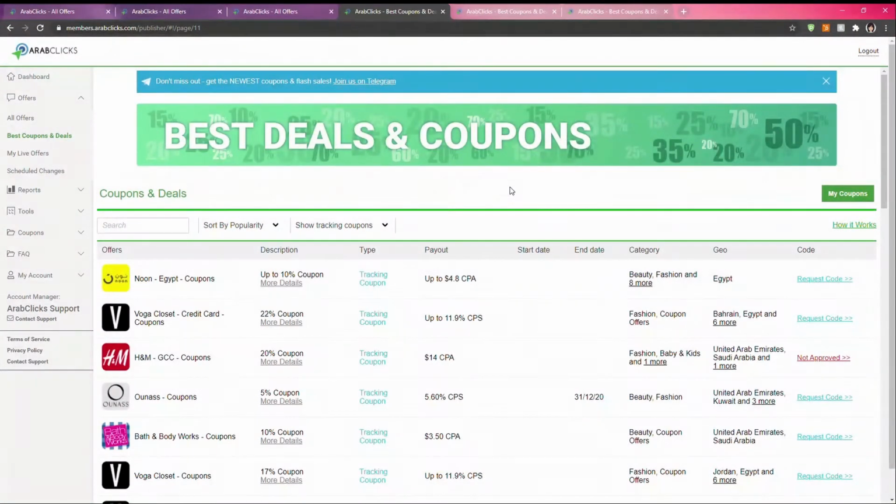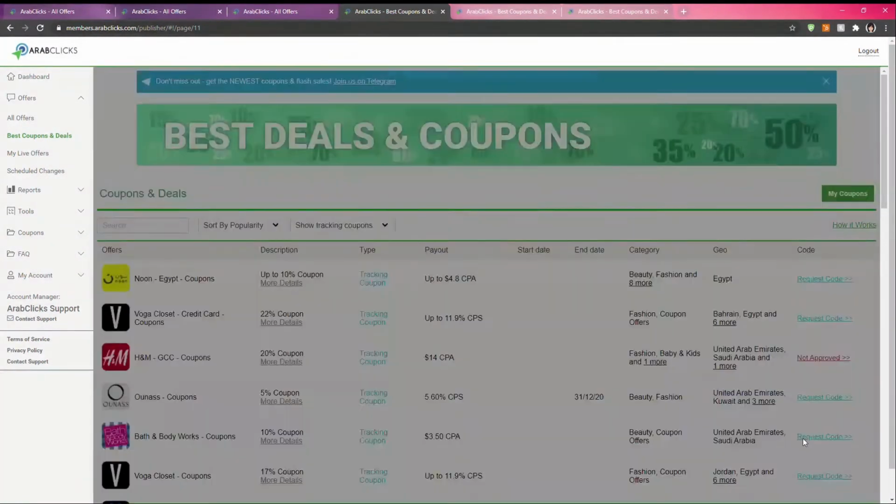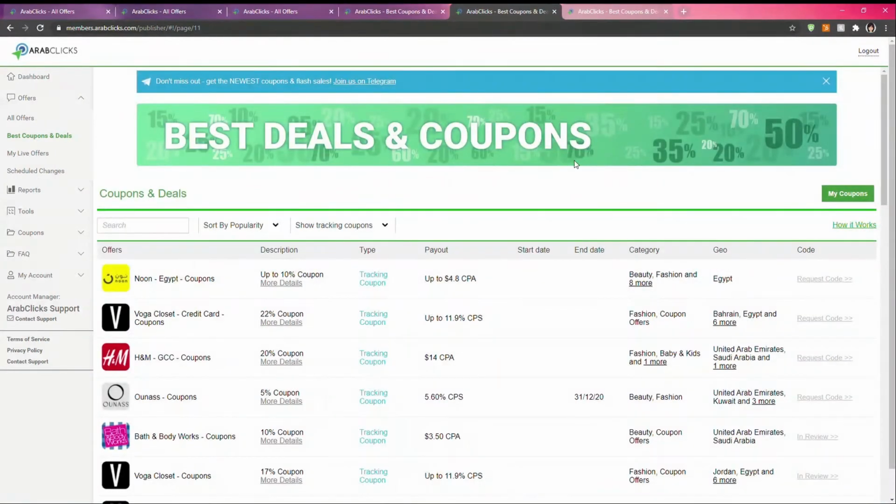Some of the most important details on each offer are here, including offer name, discount, payout type and amount, dates, categories, and geos. Get coupon terms here on this page, under Description, and then More Details. Once you've selected an offer, simply click Request Code in blue, then review how many approval requests you have left in the pop-up that will appear, then click Request Approval on the blue button here on the bottom. Now your tracking coupon request is under review.